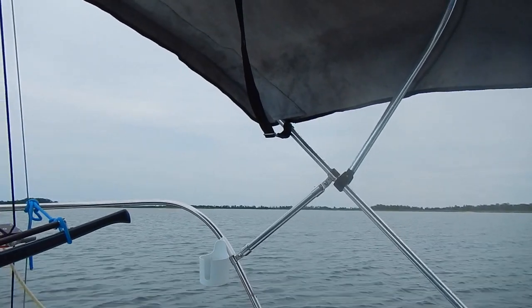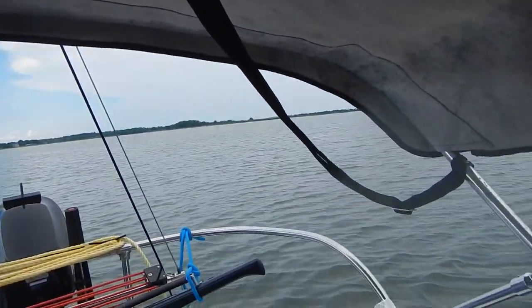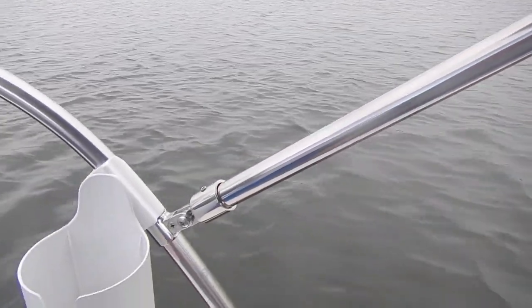Now, it is not my intention to have a new boat project to show you every time I do a cruise. But as it happens, I did recently make a couple of enhancements. And, well, while I'm here, I might as well show you. So the first is I replaced the rear straps on the Bimini with semi-permanent struts. So the strap is now kind of out of the way. Pretty soon I'll just cut that off. But here is the strut that replaces it. So of course there's one of these on each side.